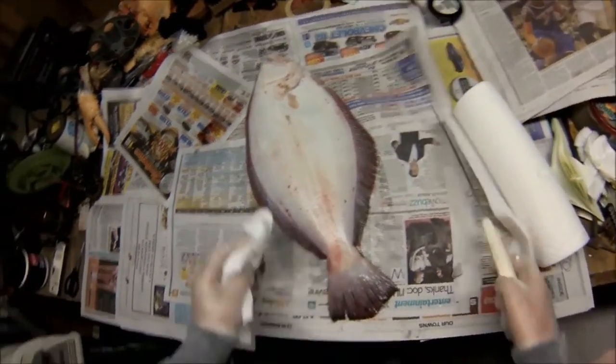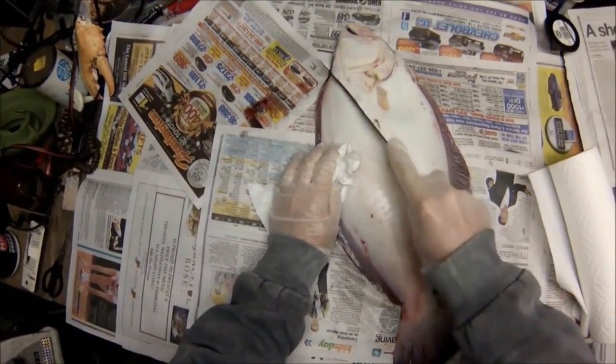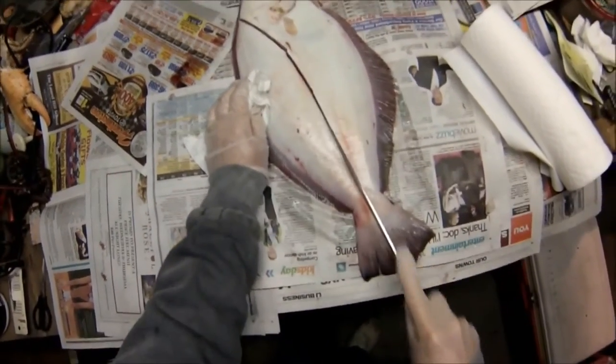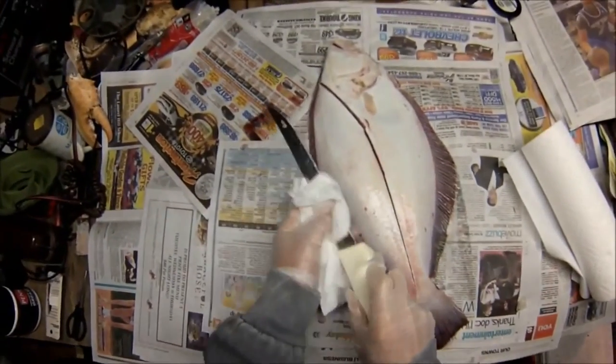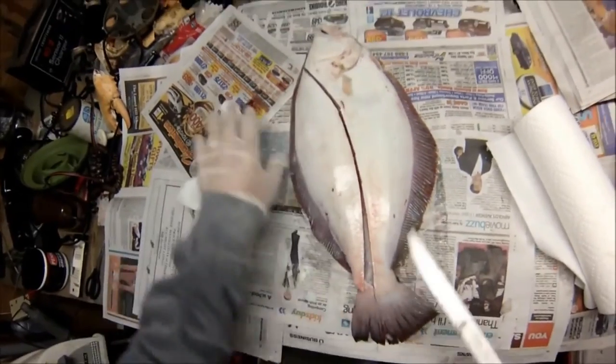This is just one way to fillet a fluke. There's numerous ways to do this. I do it this way because it's very easy, requires like zero skill, and it's easy to do without wasting any meat. So that's why I use this technique.